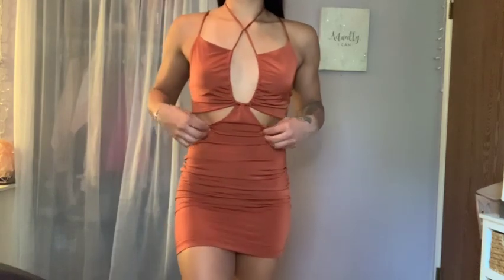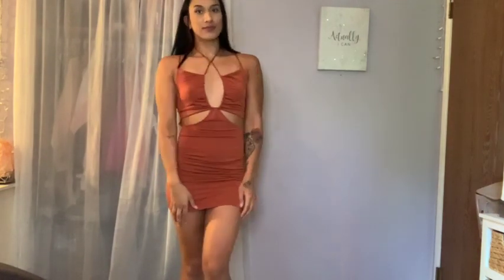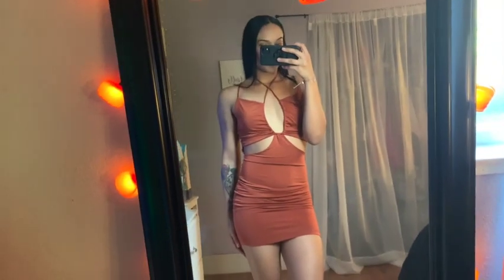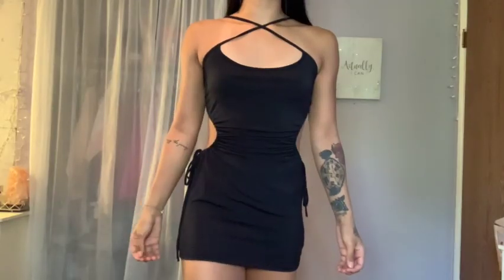Okay, so the second dress is more of like a fall color. I love the orange, also kind of silky, also makes me look snatched. And it is really comfortable as well. Hopefully it's not too cold wearing these dresses in the winter.